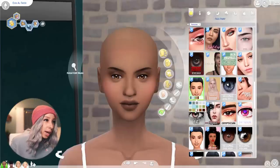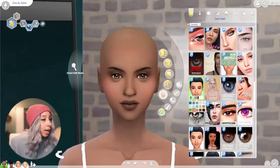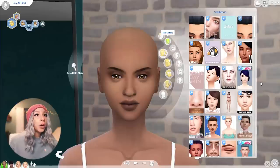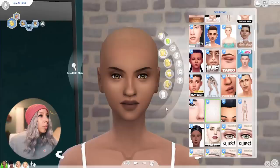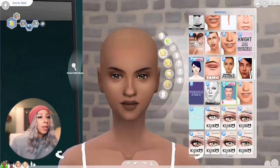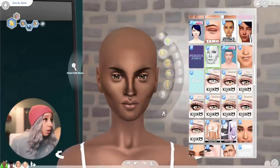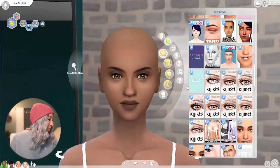Okay, I think I'm gonna go with these eyes. They are Slang eyes number 21, and it looks a bit hazel. Actually, I'm not 100% sure, but I like them. Okay, skin details. I think I'm gonna go with the lucid skin for her. She's got good teeth, so we'll leave that the way it is. What's this? Whoa, that's intense, isn't it? Oh, holy cannoli. I think this might be the cyborg skin I downloaded for my Mystical Motherhood series.